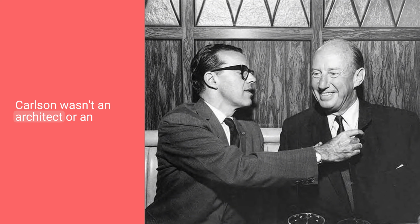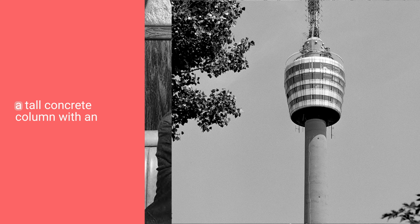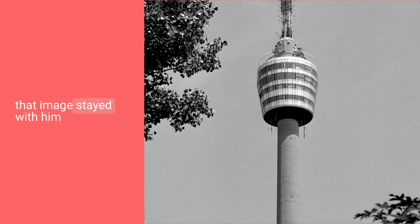Carlson wasn't an architect or an engineer, but as president of Western International Hotels, he had a knack for showmanship. On a trip to Stuttgart, Germany, he'd been struck by the city's new television tower, a tall concrete column with an observation deck and restaurant on top. The Germans had managed to turn something functional into a symbol. That image stayed with him.